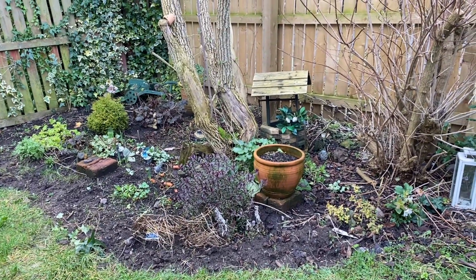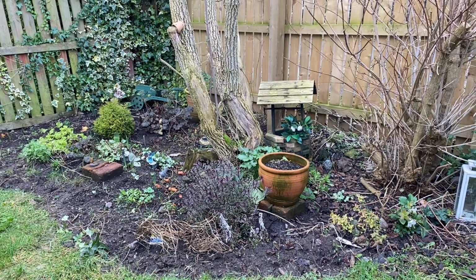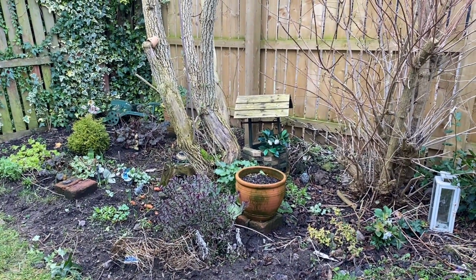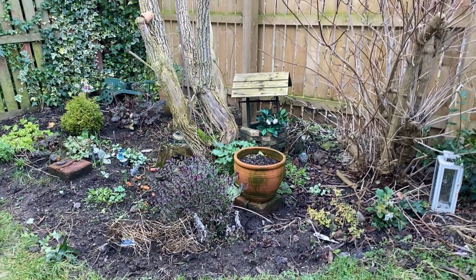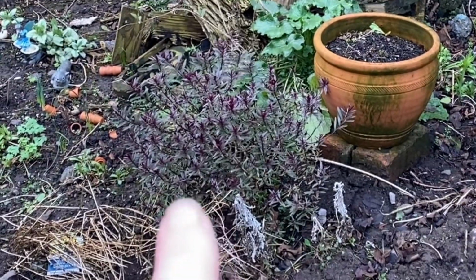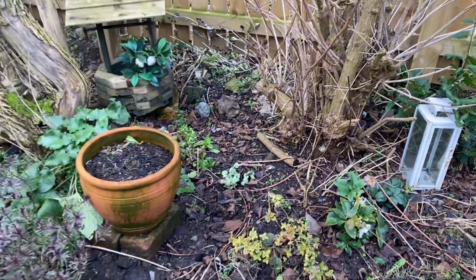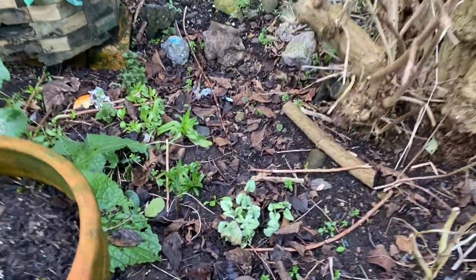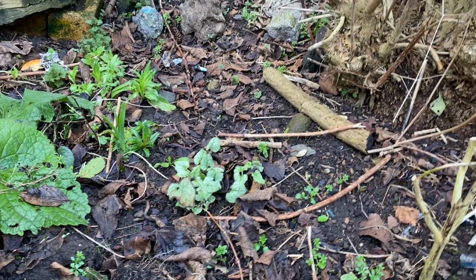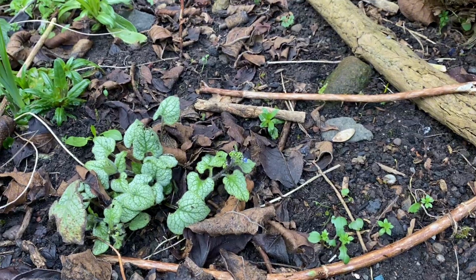Everything's still a bit tired in here, but I do love this area. The Hebe is getting big. That stayed small for so long. And then we've got the Jack of Diamonds that was a bare root, the Brunnera, just here, looking really nice. Oh my goodness, it looks like it's got a tiny flower. Can you see that?